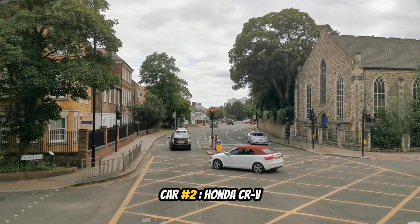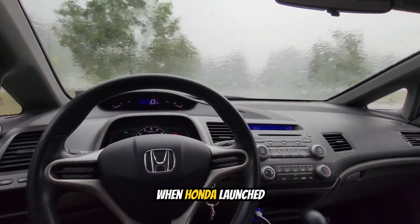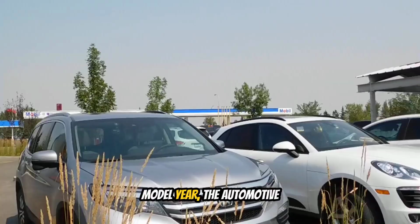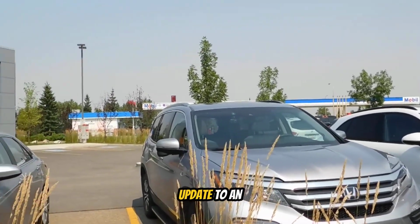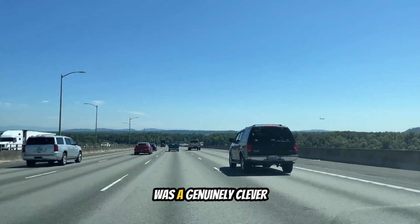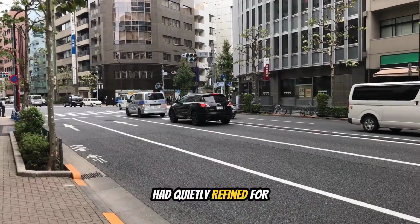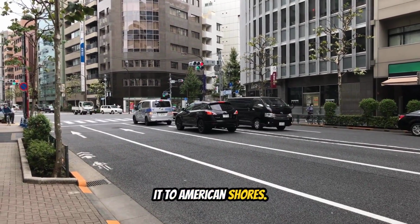Car number 2. Honda CR-V hybrid. Now we move to something that surprised everyone in the hybrid world. And I mean that literally. When Honda launched the CR-V hybrid in North America for the 2020 model year, the automotive press expected it to be a mild, forgettable update to an already popular SUV. What they got instead was a genuinely clever 2-motor hybrid system that Honda had quietly refined for years in the Japanese domestic market before ever bringing it to American shores.